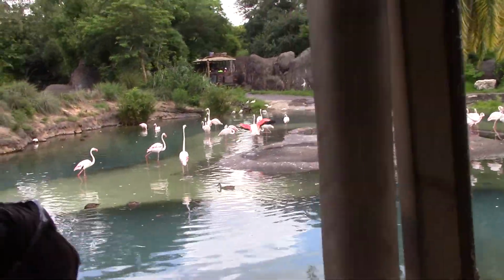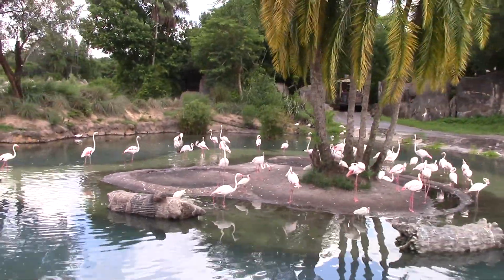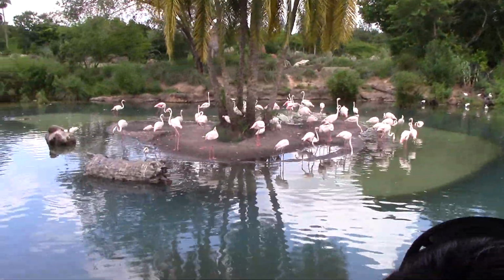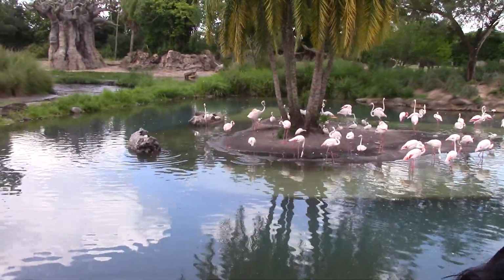Flamingos, guys. Looks like a flock of greater flamingo gathered on the island to the left. The greater flamingo is the lightest in color of all the flamingos. And they get their color from their diet, which primarily consists of marine shrimp, but also some other small water creatures that are rich in keratin.